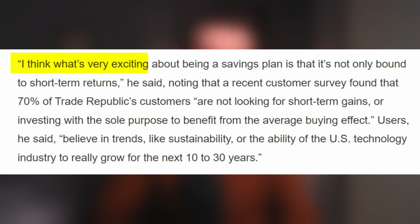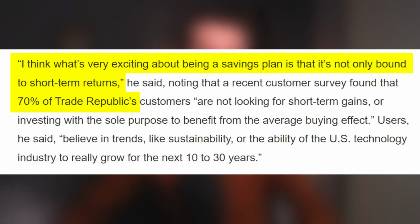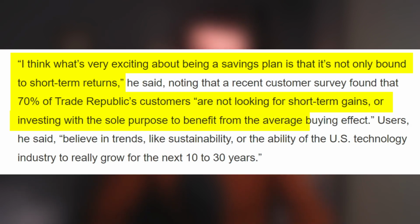The company founders don't see Trade Republic as a trading platform. In a 2021 interview with TechCrunch, Christian Hecker said that many of Trade Republic's users use the platform as a savings plan. Quote, "I think what's very exciting about being a savings plan is that it's not only bound to short-term returns. 70% of Trade Republic's customers are not looking for short-term gains or investing with the sole purpose to benefit from the average buying effect.